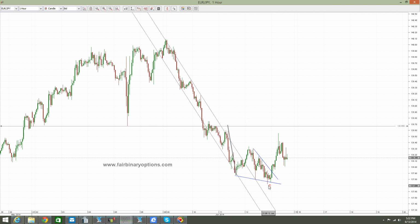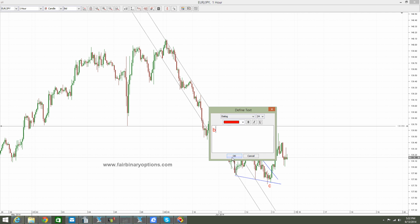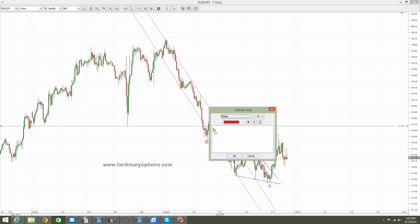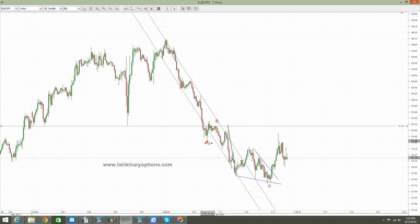If this is a C wave to the downside, this can only be not an X wave, but a B wave. And if this is a B wave to the downside, it means that this is an A wave. And if this is a five-wave structure, this is a three-wave structure. It means that the move that followed to this point of time needs to be a five-wave structure. So I would say that this is A, B, C in the form of a zigzag, 5, 3, 5.